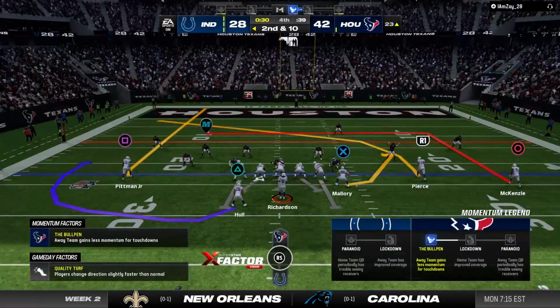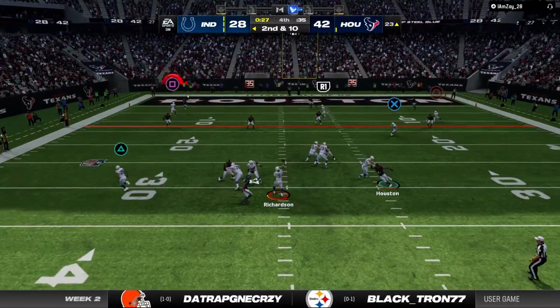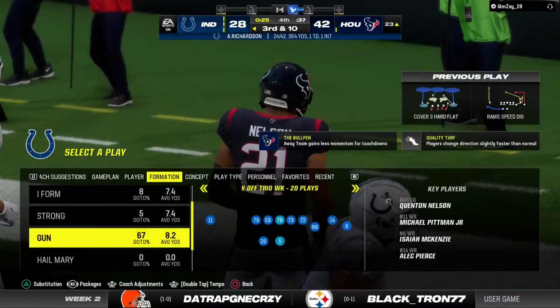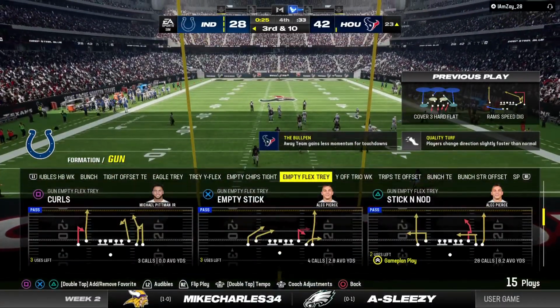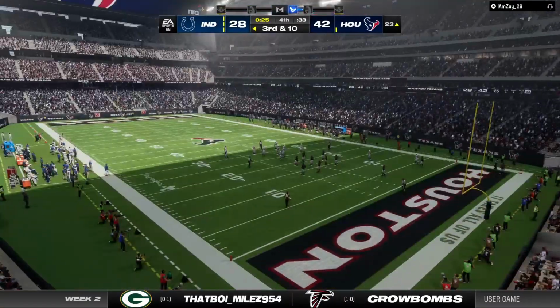Clock at 30 seconds. 2nd and 10. Now Richardson, and it's incomplete. Took a shot, couldn't connect. Give him big credit for his coverage right there because when he saw the route break deep, he stayed in position to prevent a completion while avoiding any risk of a flag.